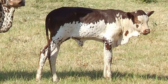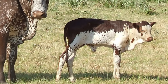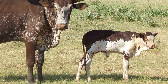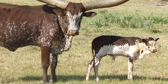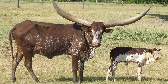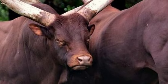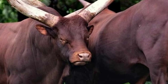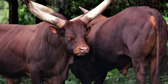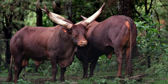Calves are small and robust, able to stand and run in short order. They have low birth weights of between 30 to 50 pounds, but grow quickly on their mother's rich milk, which has 10% butterfat. On average, mature male Watusi weigh between 1,000 to 1,600 pounds, while mature females weigh between 900 to 1,200 pounds.